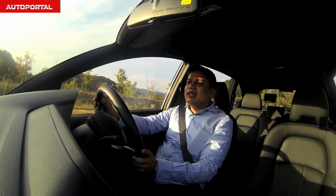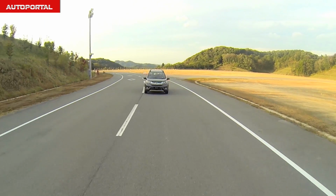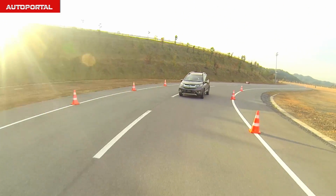This engine does feel pretty responsive, and it's also a very peppy motor. It's a VTEC motor at the end of the day, remember, so that makes it pretty good in terms of overall performance as well as handling.